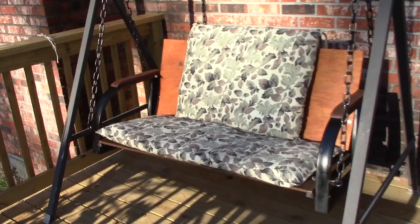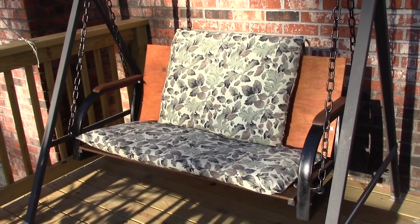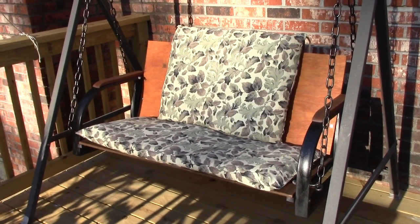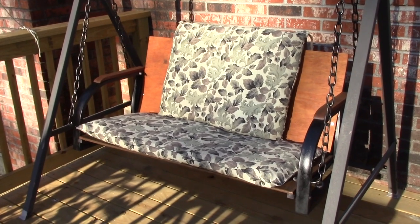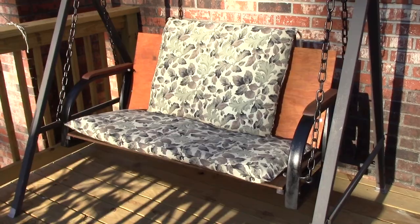Not quite as big, but the cheapest cushion I could find online was about $33, $34 for one. And they went on up to like $65, and it takes two. So that's how come I decided on this. And this is just as pretty as the ones I was looking at, maybe even a little prettier.